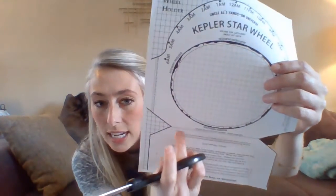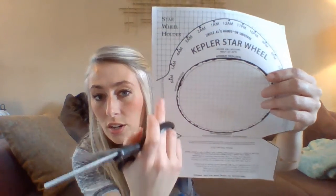All right, so this is the holder for it. You're just gonna cut around the bold lines. You'll also notice that there's a dotted line here and on the sides. Those dotted lines are just for folding. You're going to be folding on the dotted line. So don't cut where you see the dotted line, okay? Just around the dark bold lines.